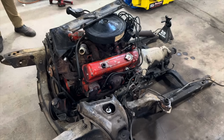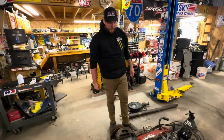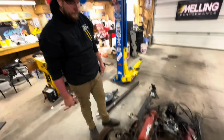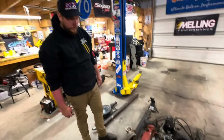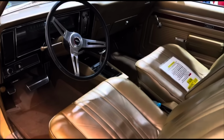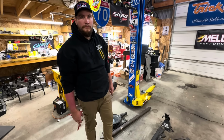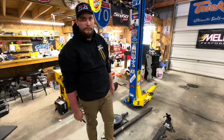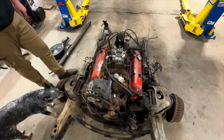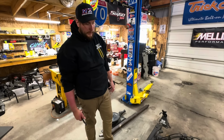Although I know this is a good engine, I am skeptical that it's actually a 350. So the first thing I want to do is try and figure out what this thing is, because I've never seen a factory 70 SS Nova with a two barrel engine. And even though the car looked all factory and it looked correct, like unmolested, this doesn't add up. That car really should have had an L48, which would have been a 300 horsepower 350. And this is a 250 horsepower 350 at best. And it may not even be a 350.